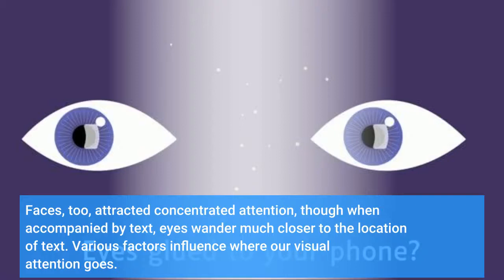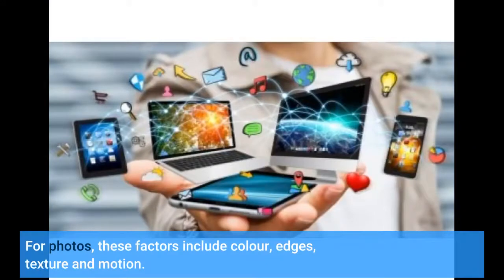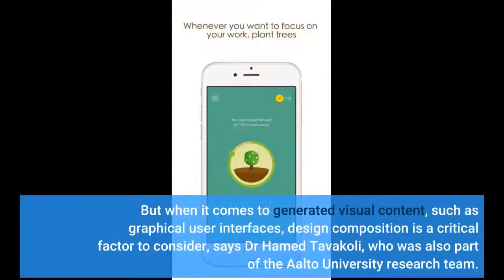Various factors influence where our visual attention goes. For photos, these factors include color, edges, texture and motion. But when it comes to generated visual content, such as graphical user interfaces, design composition is a critical factor to consider, says Dr. Hamid Tavakoli, who was also part of the Aalto University research team.